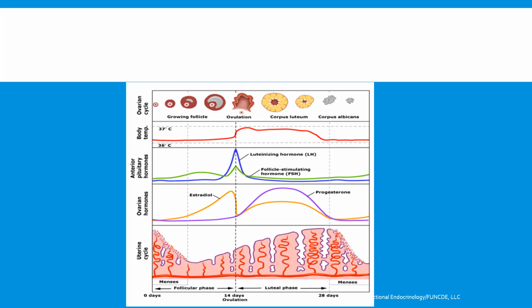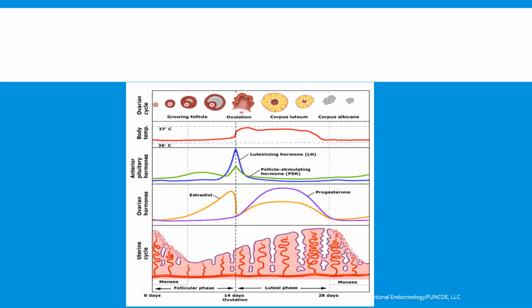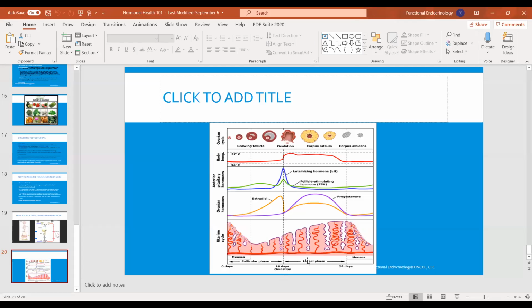So that's a complex picture, but it's important to recognize that that's what happens in the female body. I think that's pretty much everything on this part.